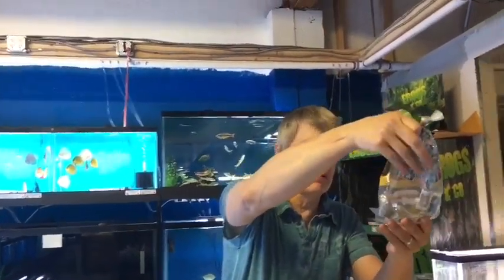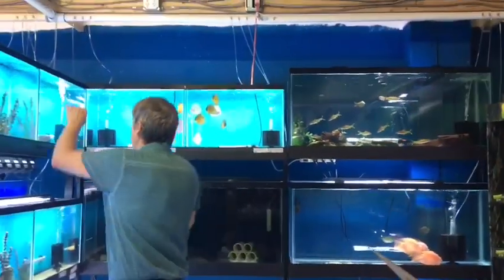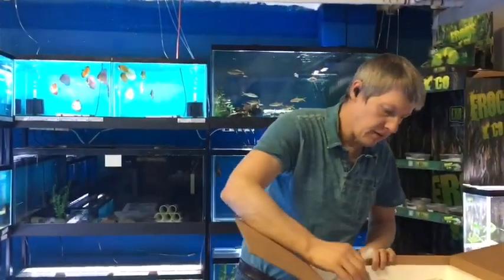Here's a little arowana. Looks like he's missing some water, but he looks good. Right up here. That's where it goes. There you go. Get him warmed up. Get him in a tank right away.